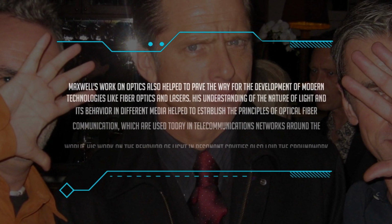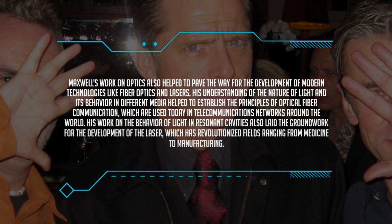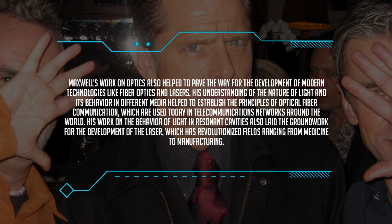Maxwell's work on optics also helped to pave the way for the development of modern technologies like fiber optics and lasers. His understanding of the nature of light and its behavior in different media helped to establish the principles of optical fiber communication, which are used today in telecommunications networks around the world. His work on the behavior of light in resonant cavities also laid the groundwork for the development of the laser, which has revolutionized fields ranging from medicine to manufacturing.